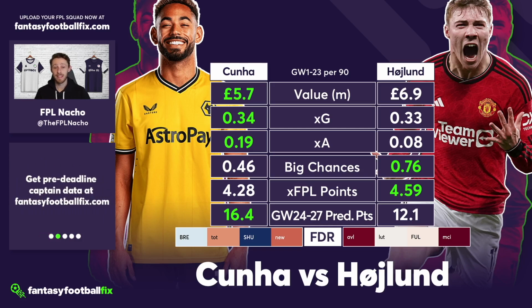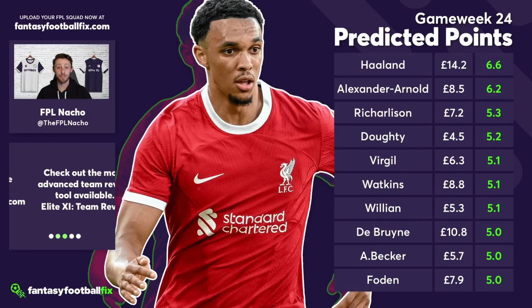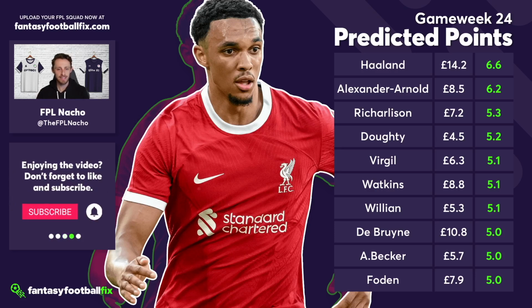So last up, we need to take a look at the Game Week 24 predicted points, because this is going to really help us with captaincy decisions going into the weekend. So here are the predicted points for Game Week 24 at the time of recording. Of course, these can change depending on injury updates and expected minutes. So top of the tree, no surprises, is going to be Erling Haaland at 6.6. And with him playing significant minutes against Brentford, I would expect him to have a long-term start now over the foreseeable future.